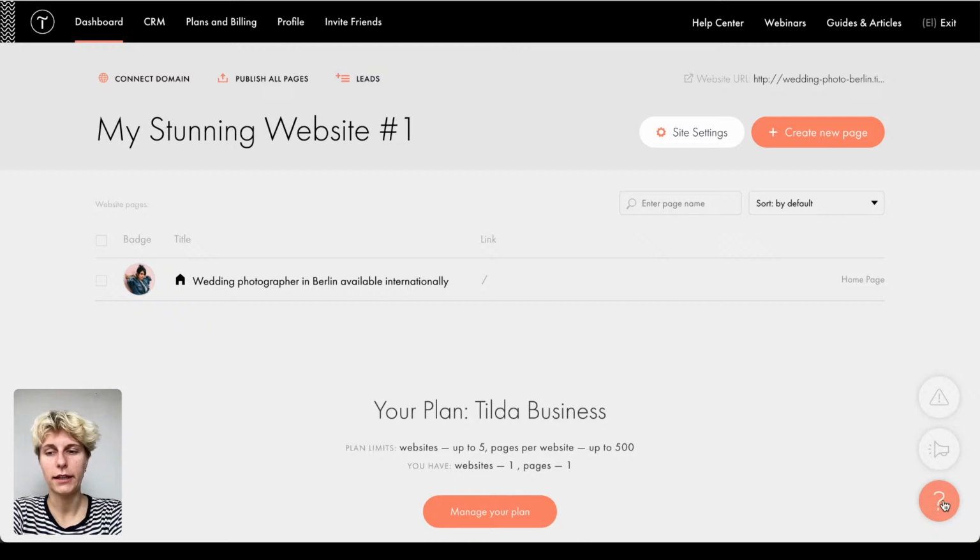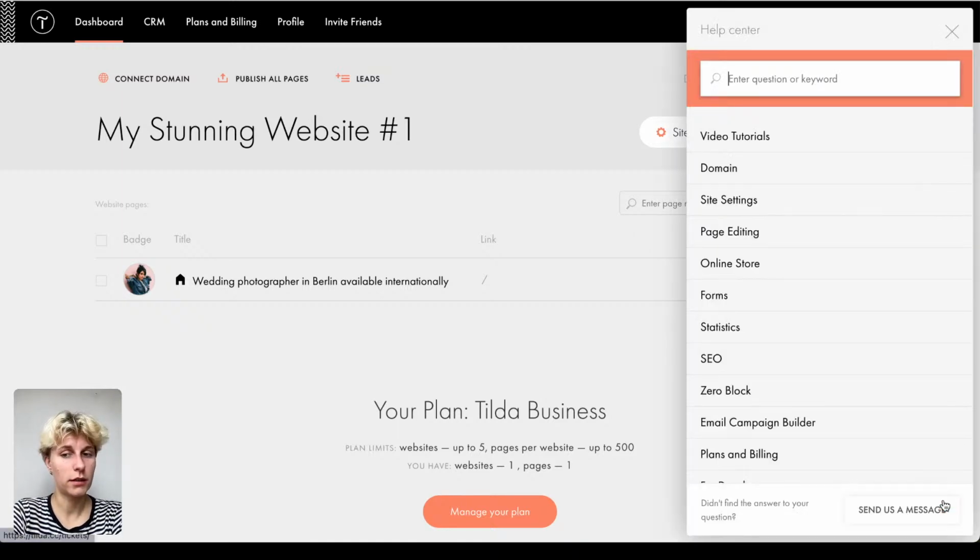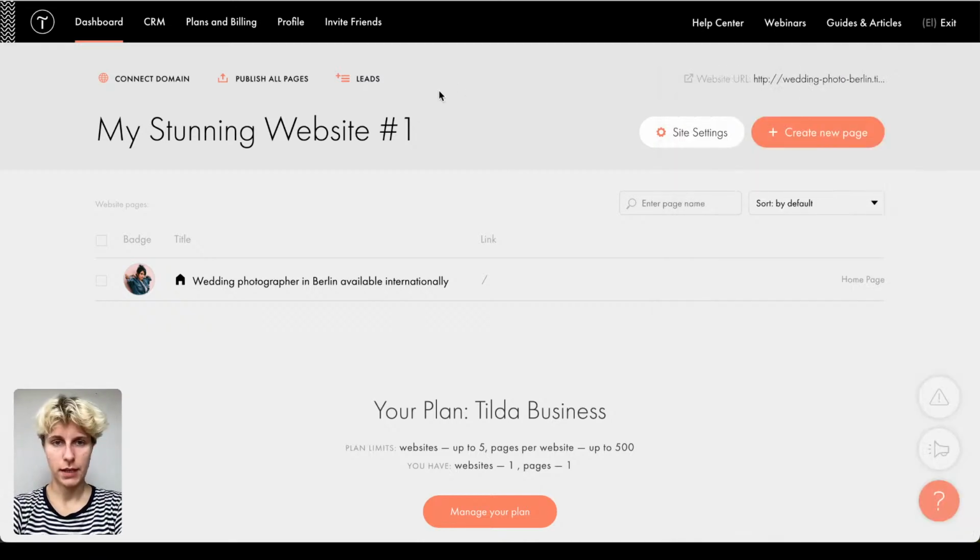You go in and you click on this question mark button on the lower right corner, and here you go. You click on the button which says send us a message. That's how you start a chat with our support team.